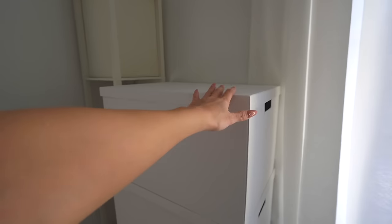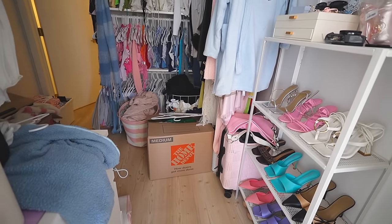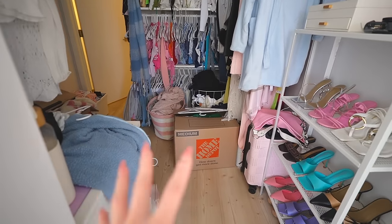These are going to be my Poshmark inventory. We're washing the sheets right now. Anyways, this is my closet. I have hella boxes right now. That's clean laundry, dirty laundry. Anyways, my closet is really packed.